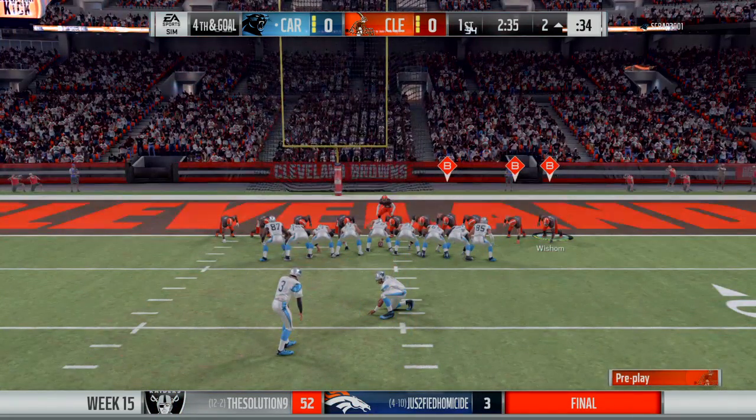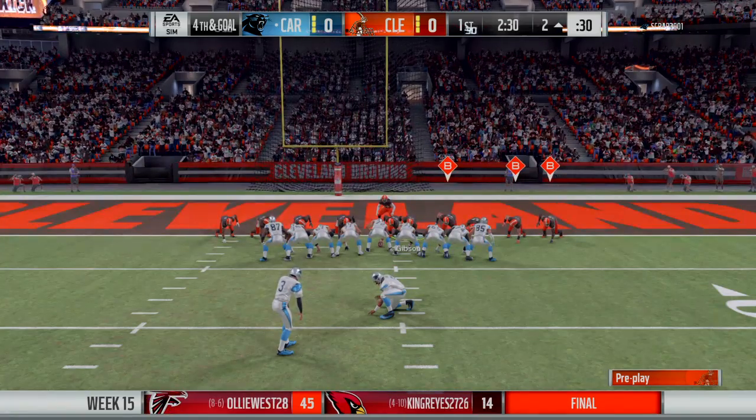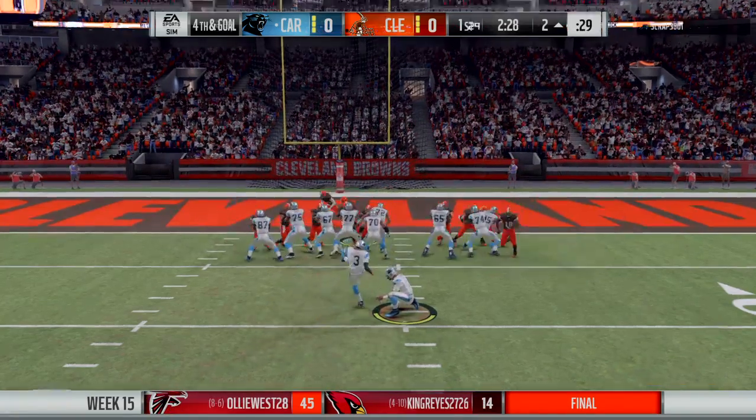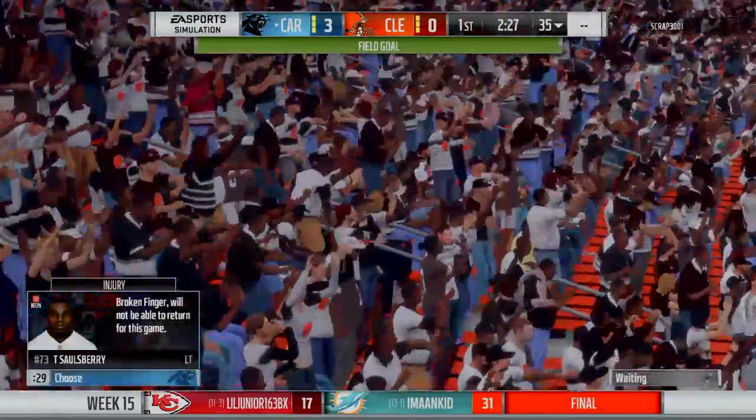I get the thought process. 3rd and short, give it to the fullback, let him bulldoze his way. But that means you're counting on your offensive line to win the line of scrimmage, aren't you? Yeah, and there was just a mass of bodies there at the line. Looked like more defenders than offensive guys.